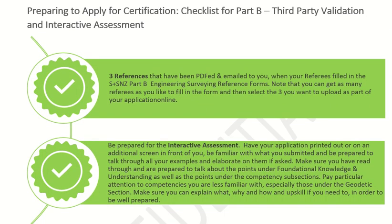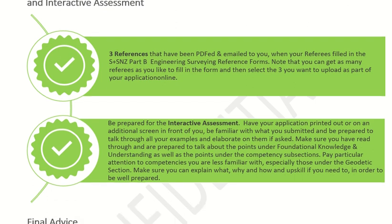And then finally, preparing to apply for certification checklist for Part B, third-party validation and interactive assessment. We are requiring 3 references that have been PDF'd and emailed to you when your referees filled in the Survey and Spatial Part B Engineering Surveying reference forms. Note again, as I've said before, you can get as many referees as you like to fill in the form, and then just choose the 3 you want to upload as part of your application online.